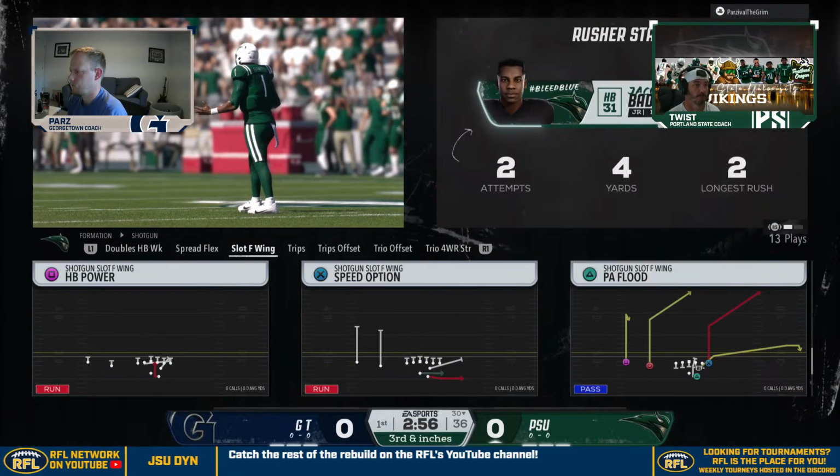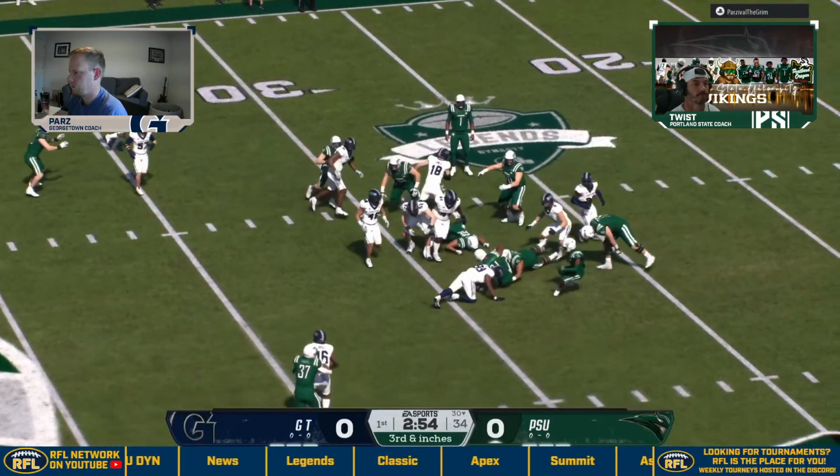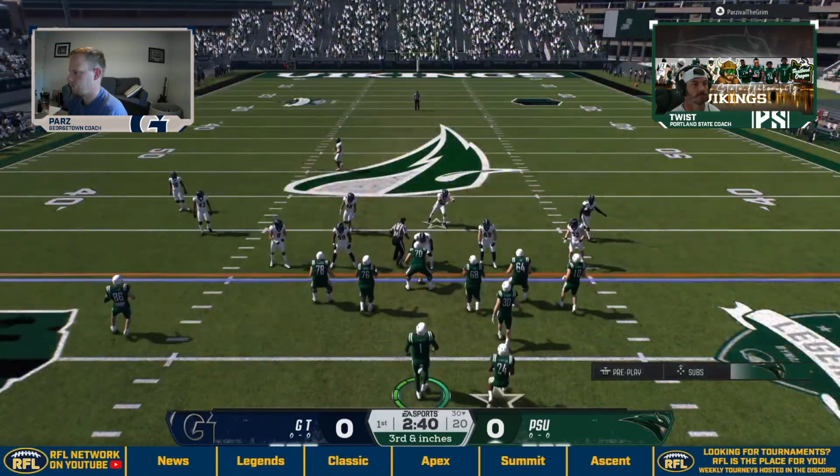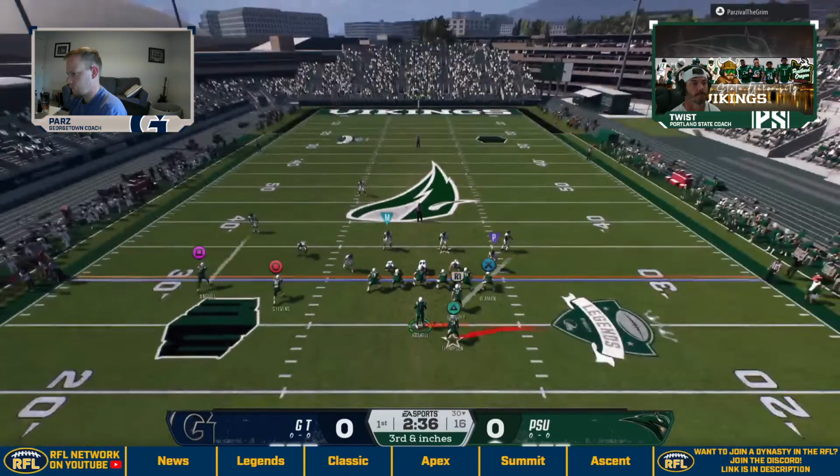Why? What are these names? Birdsoe with, I'm going to say it by his last name, his second last name. 3rd and inches for Portland State now.